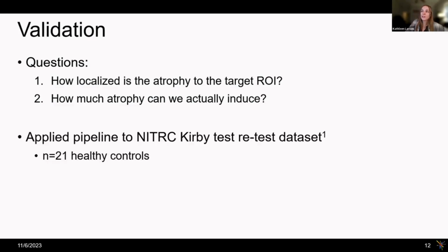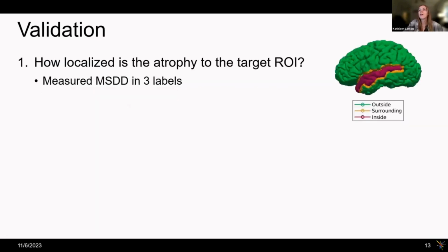To study this, I looked at the NITRC Kirby test-retest dataset. That was the reproducibility dataset that I mentioned earlier. And I basically just needed a dataset of healthy controls. So I took one image from each of those, one of the test-retest images from each subject. And first, I looked at how localized the atrophy was to the target ROI.